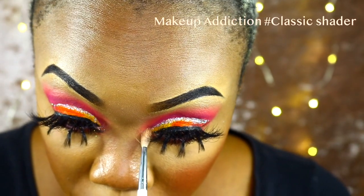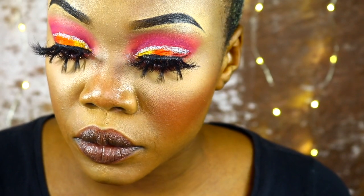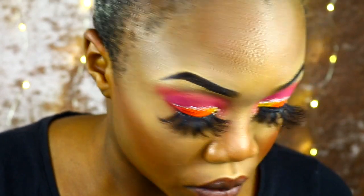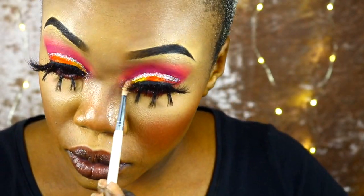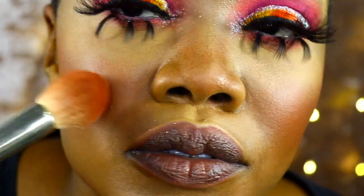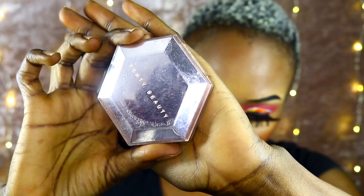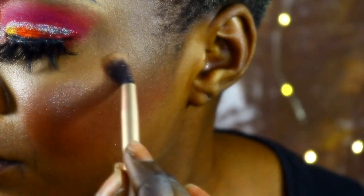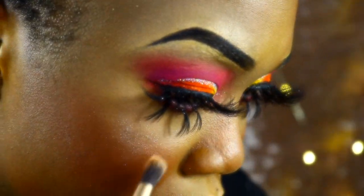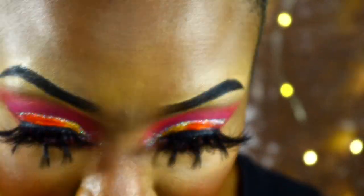So I just went back in with the glitter and applied it in the inner corners of my eyes, just to add a little pow to it. And for blush, I'm going to be using the Inglot 3 SS brush, and I'm using from the Lime Crime palette, Creation and Icon. And for highlight, we're using the Fenty Beauty How Many Carats. I love this highlighter. It's bomb.